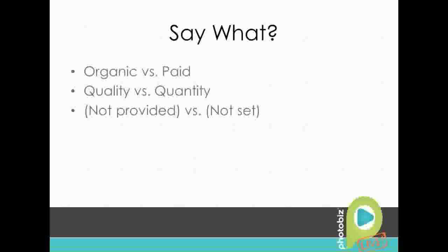Okay, the next one is quality versus quantity. And these two phrases are how we measure traffic to your website. Ideally, you want high numbers of both. Quality traffic refers to visitors to your website who are interested in your company and the services that you provide. Quantity traffic is simply high numbers of traffic.